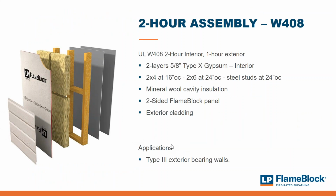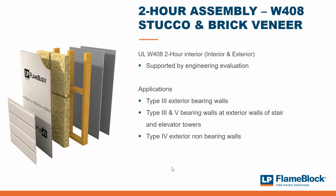Another FlameBlock 2-hour wall assembly is the W408. This assembly has a 2-hour interior and a 1-hour exterior rating. And the difference between this one and the 349 is the use of mineral wool insulation. It also requires two-sided FlameBlock, and an exterior cladding is required as part of the assembly. And so this one would be Type 3 exterior bearing walls. Really, this assembly is a springboard into other assemblies.